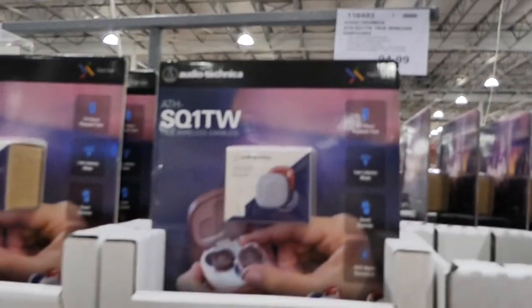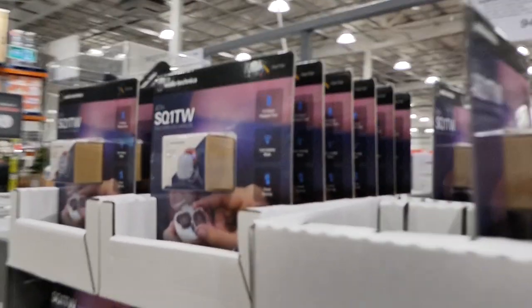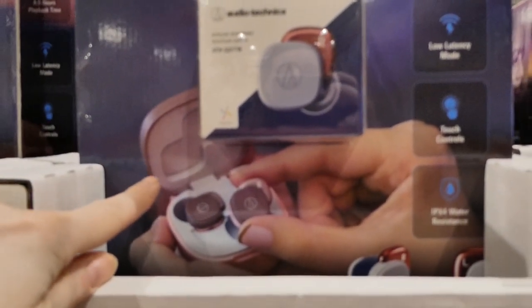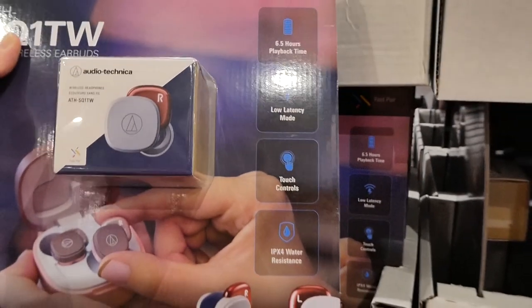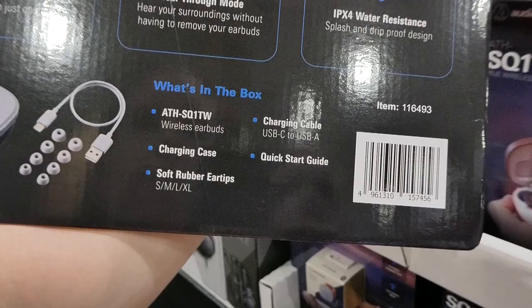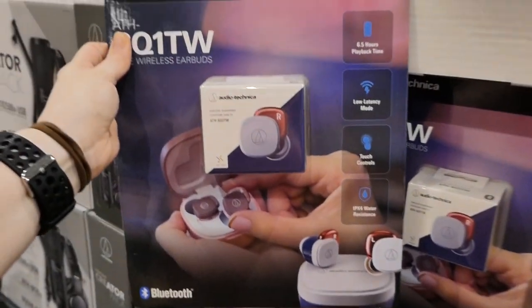So that's these ones here, and I'm just checking to see if they have them in a different color. And it looks like no, they're all kind of a gray with a rose gold. You can see the case there is rose gold in the back. It has 6.5 hours of playback time, and they are water resistant. Oh, and they also come with all the different little earpieces: sizes small, medium, large, and extra large for the ear tips, and then a USB charging cable.